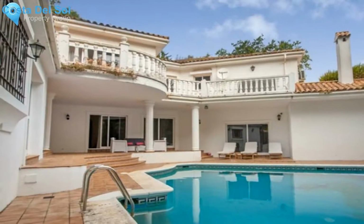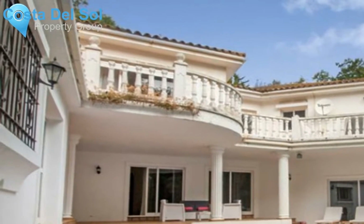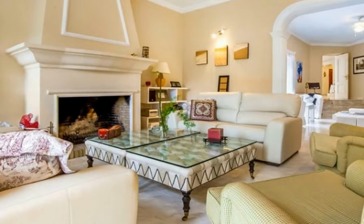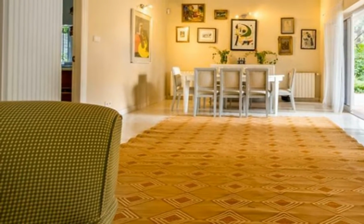In addition, the chalet has several terraces to enjoy the good weather. It also has a private garden with barbecue area, pool and jacuzzi. It is located on a road with easy access, has a garage so you can park your car comfortably. The house is unfurnished and in good condition, ready to move into.